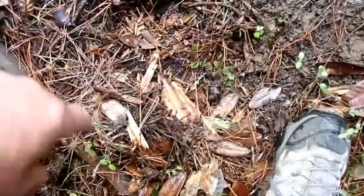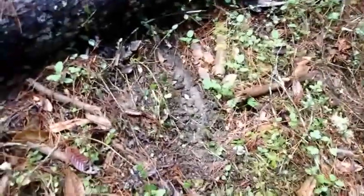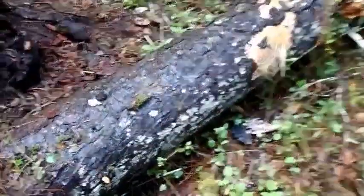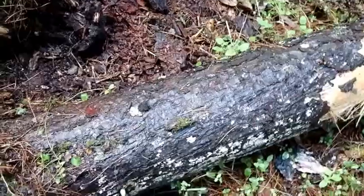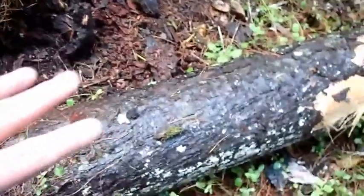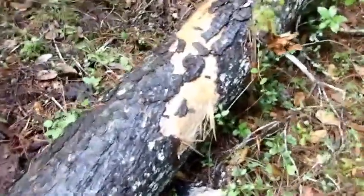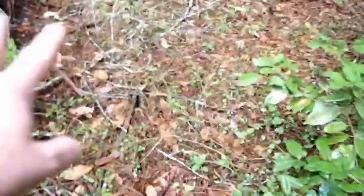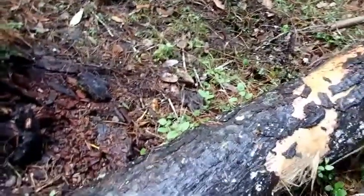So, crushed, brand new broken branches there. A lot of sign right here. And right there, again, they came up to the log. Did they go over it? Yes, this time they did. So the log looks virtually untouched except for a little bit of lost bark right there, which fell down here. They lost some bark. The trail does not go on that way. It goes this way. You can see the sign here and here.